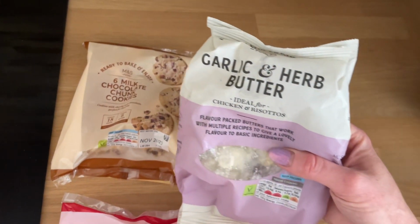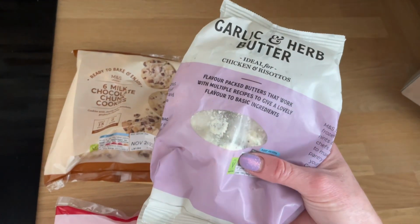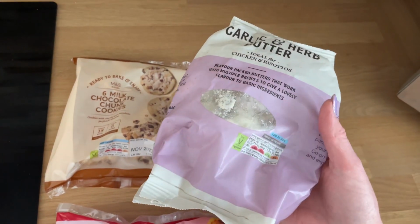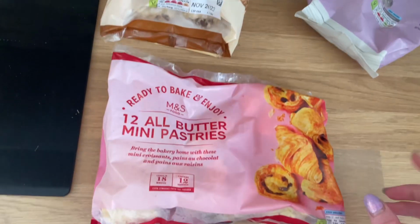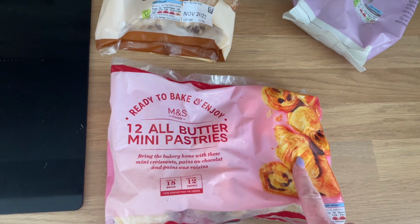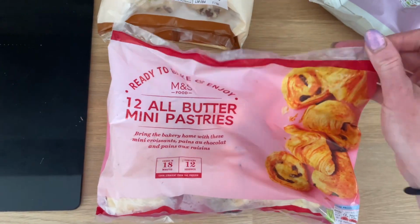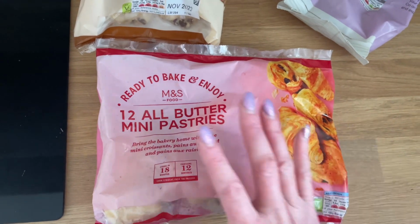Garlic and herb butter, I was just intrigued by it. I do cook risottos quite frequently, and that intrigued me. I thought I'd give that a go. And finally, Freya loves croissants. Ella doesn't. She likes the pain au chocolat more. So this has got a little bit of everything in there, and they're mini ones. So I thought that would be better as well.